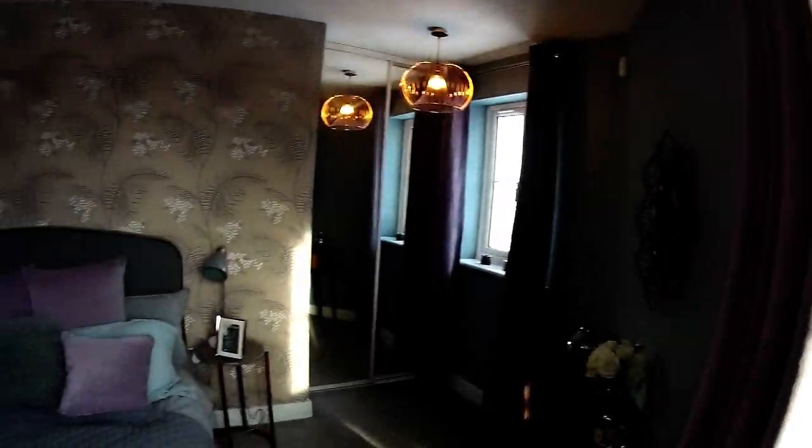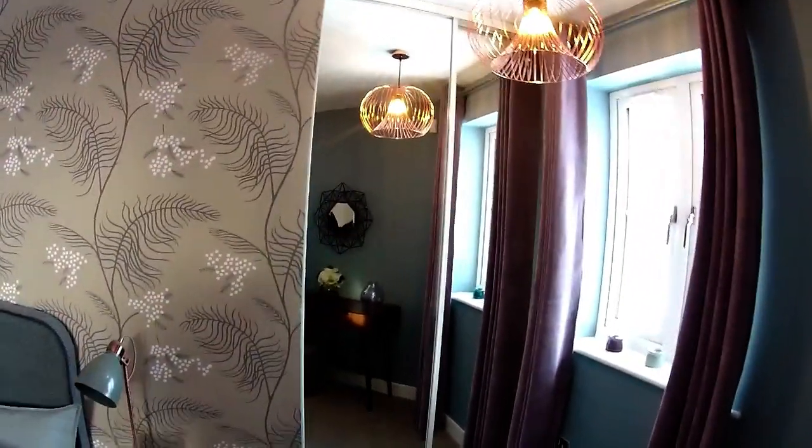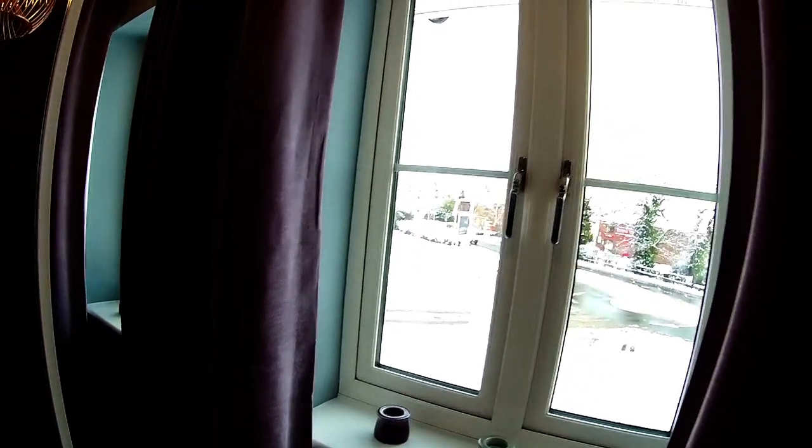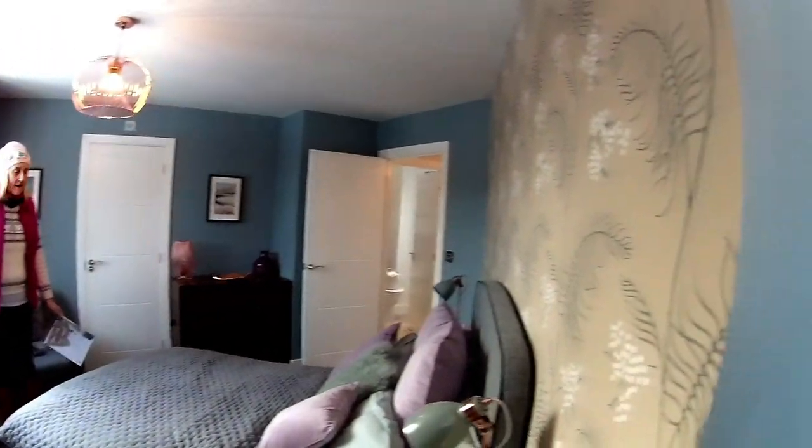Bedroom 1. Just seems like they've squeezed every little bit of space out of this. 5 metres 4 by 3 metres 7. So we've got a wardrobe in this corner as well. Tucked away, yeah. There we go. Very nice. I love the quirkiness of it. Because actually, looking at it, where else would you put a wardrobe in here?